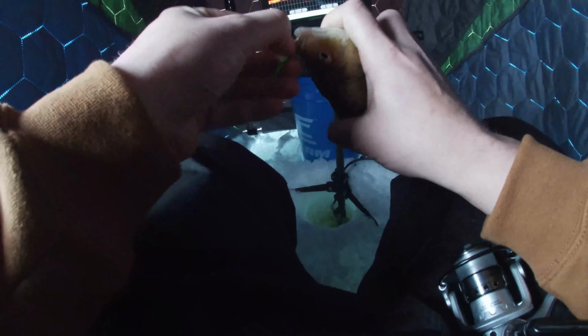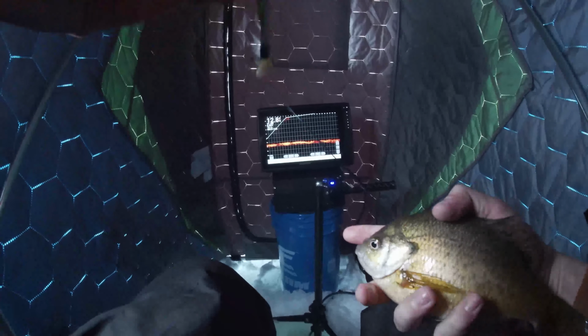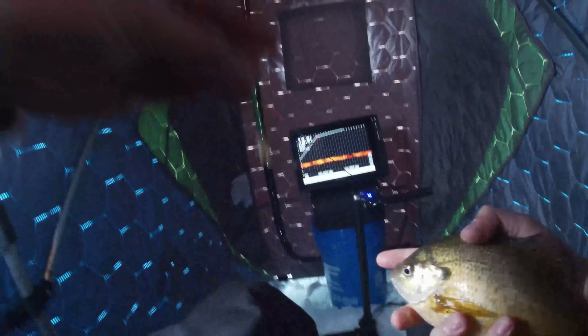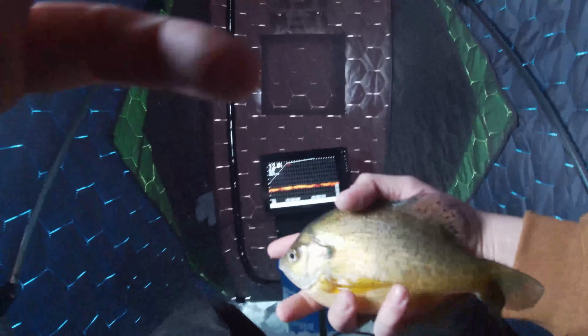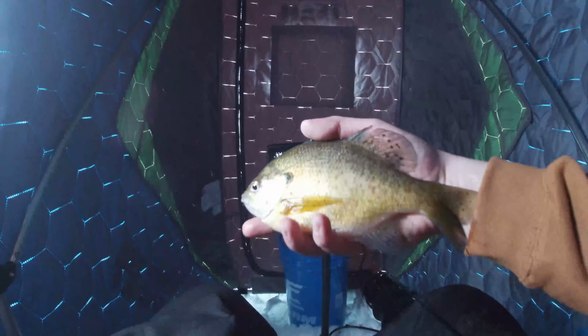He does not want to let go of that pinhead minnow. Here we go. On the jointed pinhead minnow. Nice gill. It's got a lot of fleas in his fins. There you go, buddy. Quick release.